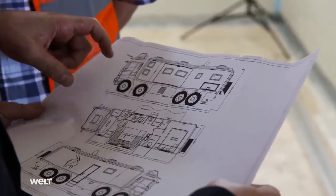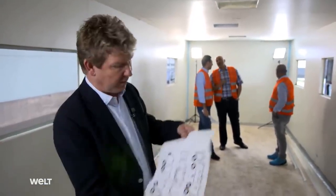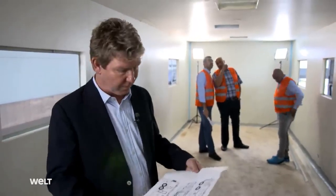A 55 or 60-inch TV is standard. And it's not just one we need, but 4. This means that there must be access to a TV from every angle. We'll probably also have to fit one in this slide-out as well.